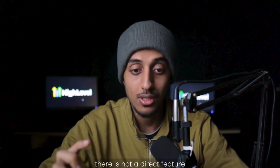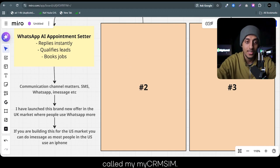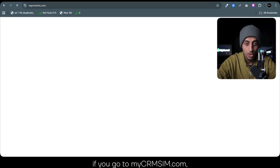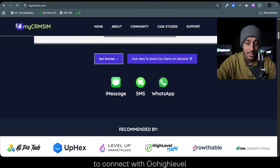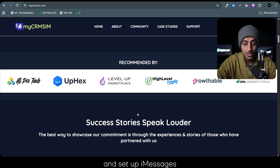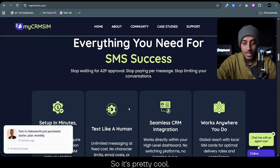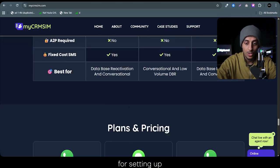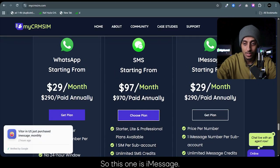Of course, there is not a direct feature in Gohighlevel to do iMessages. There is a tool called My CRM Sim. I can show you that. So if you go to mycrmsim.com, this is a tool that you can use to connect with Gohighlevel and set up iMessages inside of GHL. All right. So it's pretty cool. It doesn't cost a lot of money. It's about $300 per year for setting up your iMessage account. So this one is the iMessage.